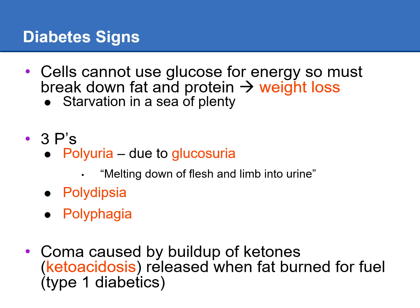And so that glucose that stays in the urine, the water will follow the glucose in the urine, and so you end up urinating larger volumes of urine. And so they describe it as melting down of flesh and limb into urine. So the person is going to be urinating much larger volumes.